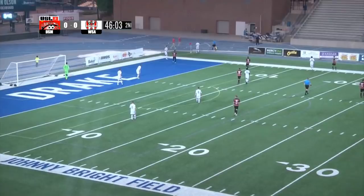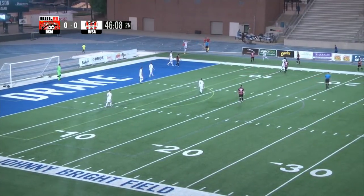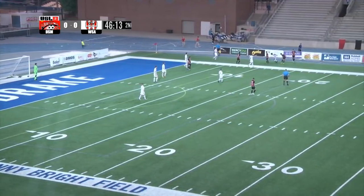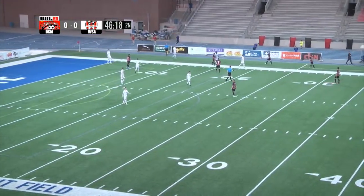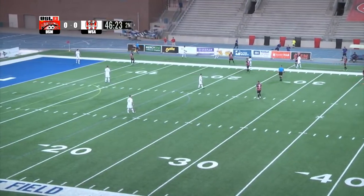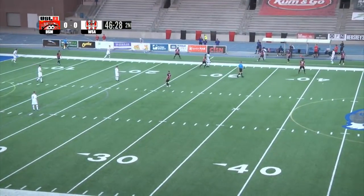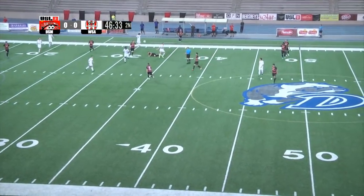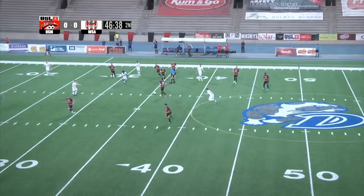I thought the keeper touched it, but I guess not. Bakayoko is out as well. Okay. I'll see if I can find the additional substitution. Winnipeg will throw it in on the far side. Knocked down by the Menace. And a push will be called. It'll be a free kick. They'll get it into play quickly.